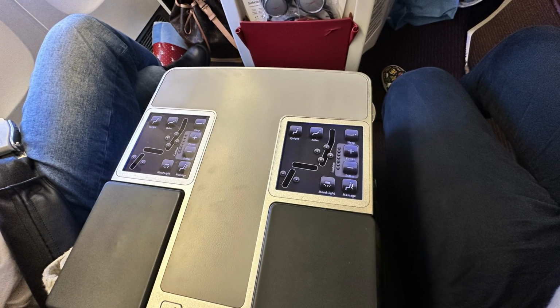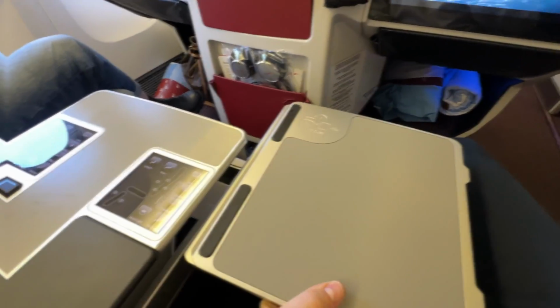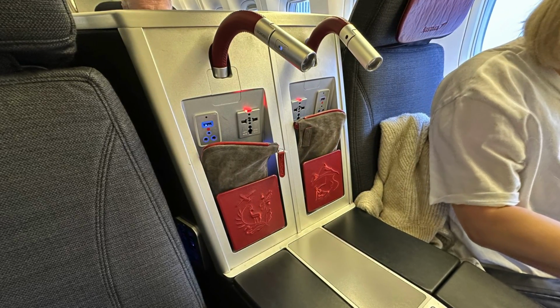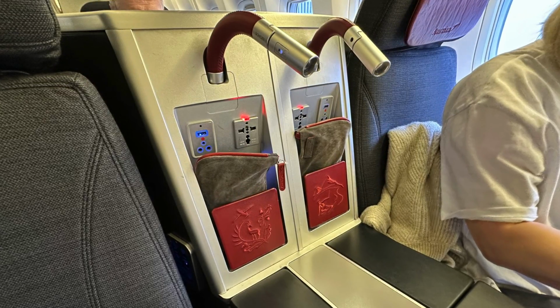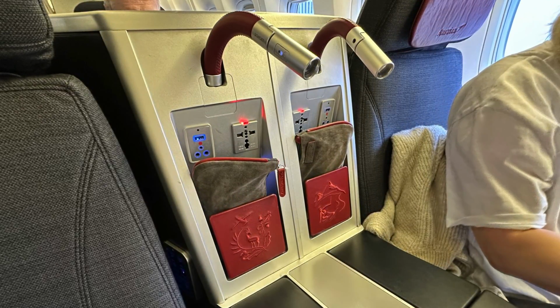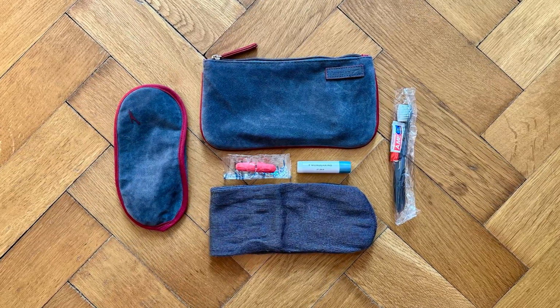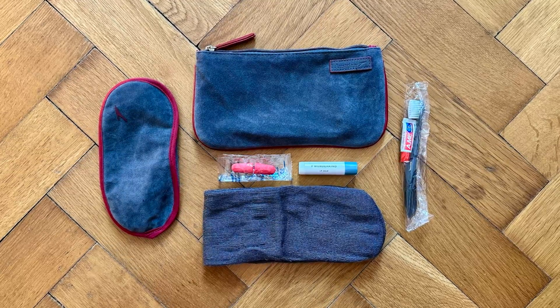This middle console, the only permanent surface area, houses the seat and IFE controls as well as the tray table. Finally, behind my shoulder is a reading lamp, the headphone jack, a USB-A port, an international power outlet, and the final small storage area that housed the amenity kit. The amenity kit was comprised of socks, an eye mask, a dental kit, earplugs, and lip balm. No other lotions or potions were included.